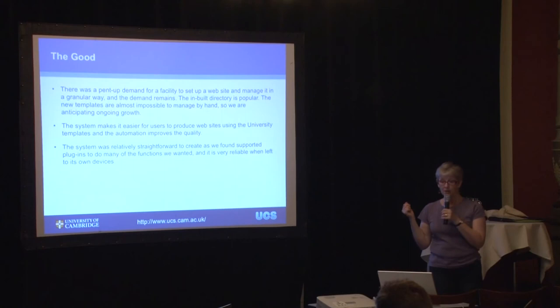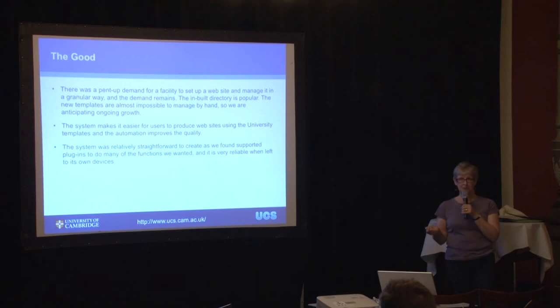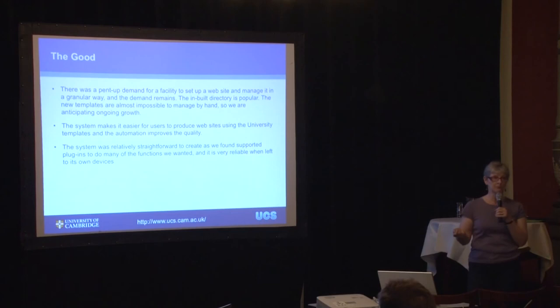The new templates which we've got, which I'll show you right at the end, are responsive templates which we've just commissioned. We've just got them. They're almost impossible to manage by hand. So we're anticipating quite a lot more people will be moving into the service when they discover that. We're telling them that, but I know they'll have to see for themselves before they really believe us.